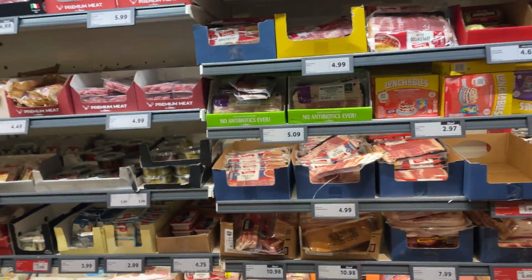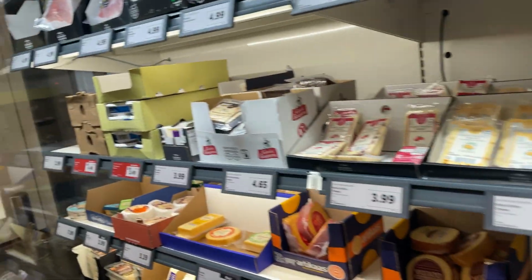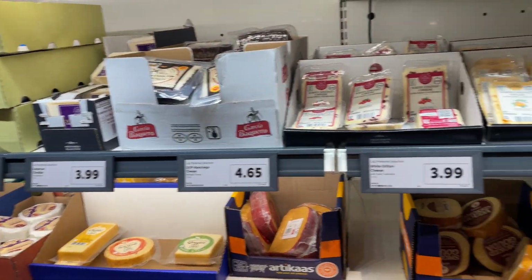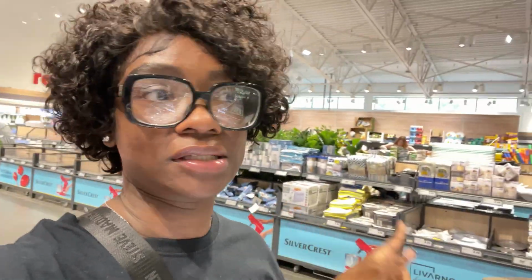But y'all, they have a great selection of stuff. Like, look at all the cheeses and sausages and stuff. Crazy. I'm telling you, you could shop at these stores on a budget and still get your name brand stuff for a cheaper price. So don't knock these stores because they don't have the brand name. Y'all, it is still great quality stuff. They even have household stuff in here. So y'all, baby, just come shop here.